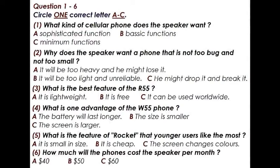You are going to hear a conversation about purchasing a cellular phone. First, you have some time to look at questions 1 to 6. Now listen to the tape and answer questions 1 to 6.